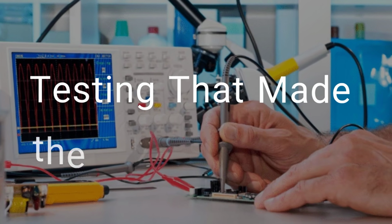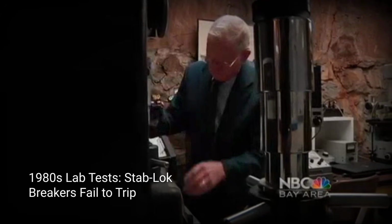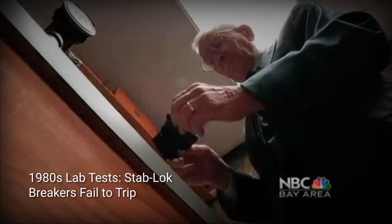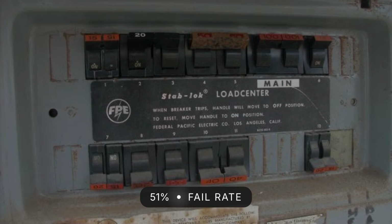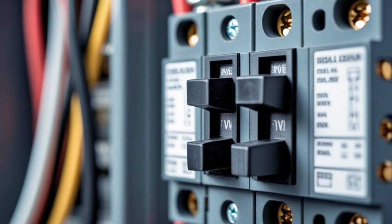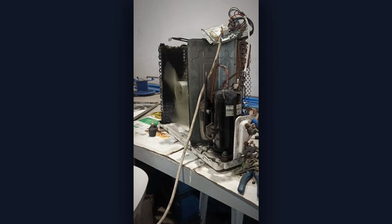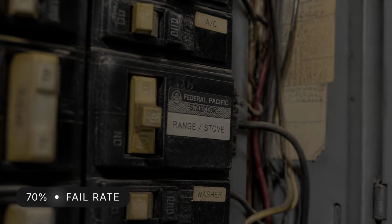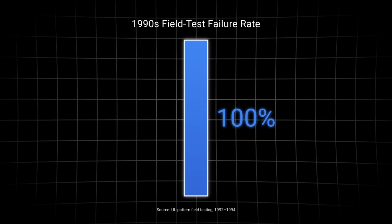The Consumer Product Safety Commission ran out of money, but one engineer did not stop. Dr. Jesse Ehrenstein has been pulling and testing these breakers since 1982, over 3,000 of them, and his results make the government's 51% look generous. In real-world conditions, failure to trip rates climb to 60, 70, even 80% on certain breakers. On 2-pole, 240-volt breakers, the ones feeding your stove, dryer, and air conditioner, failures ran as high as 70%, and once one jams, a second overload can fail to trip essentially 100% of the time.